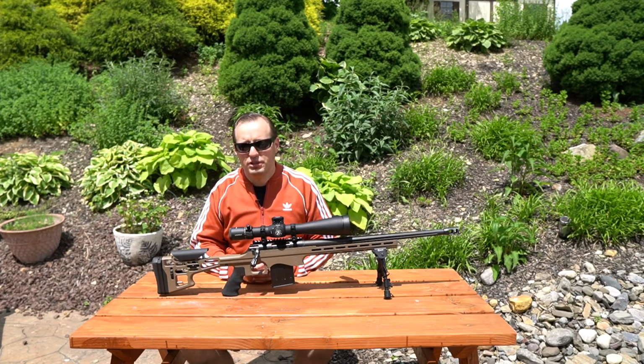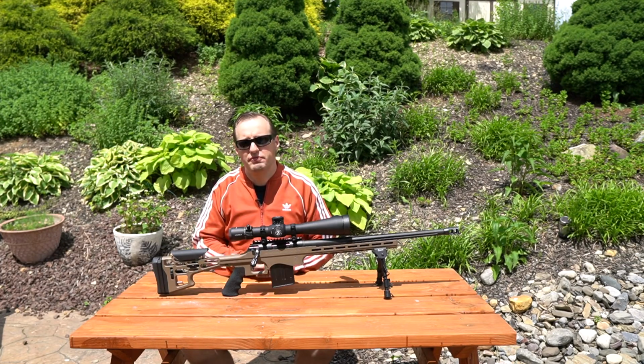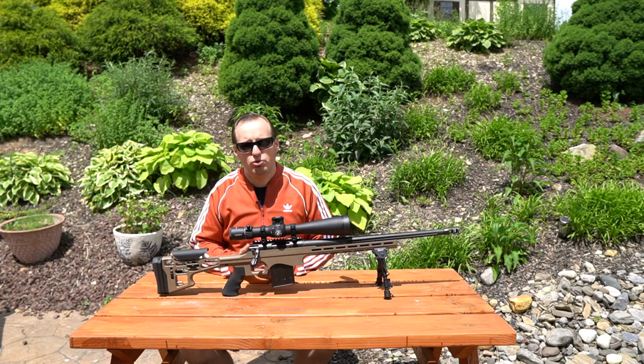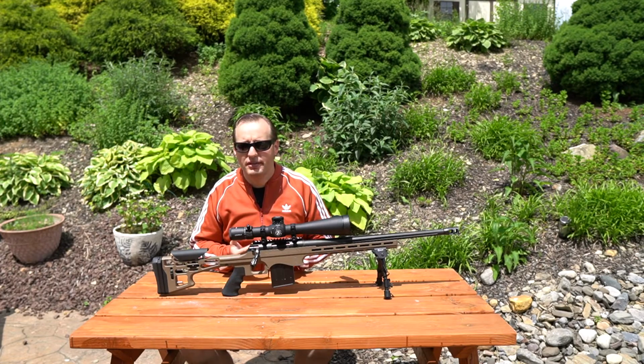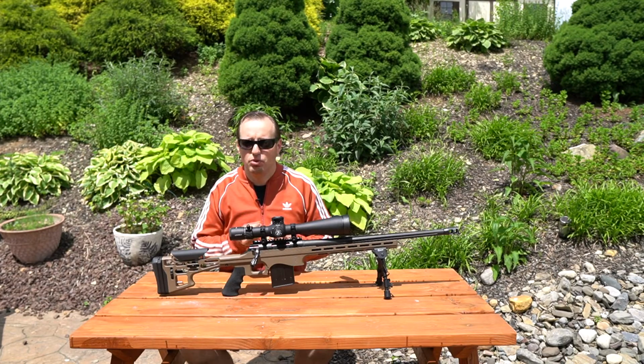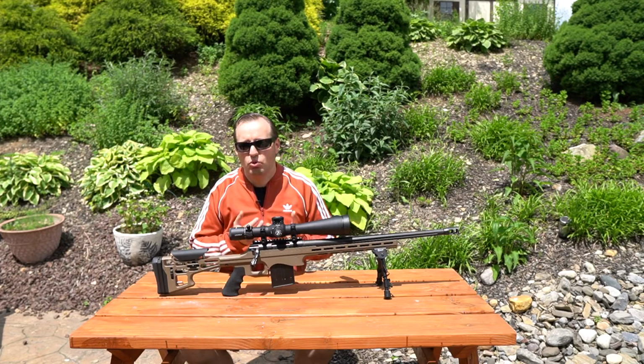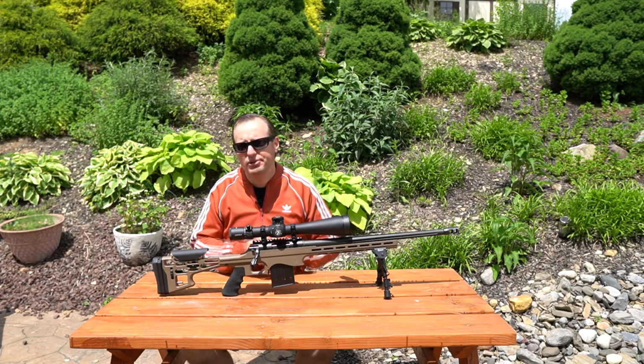All the barrels are fluted, so that's going to help with both cooling and rigidity, and is cut with the 5R rifling. The 5R rifling is now becoming more common, and what separates it is that the edges of the rifling do not cut into the bullet and deform it. So you might have a little bit more stability and perhaps a bit less fouling.